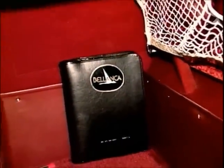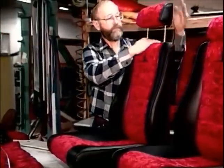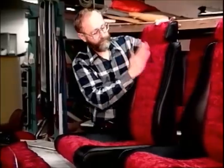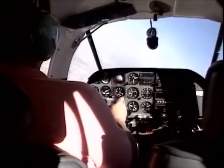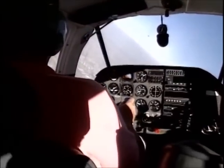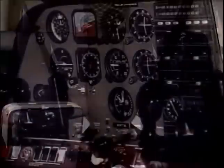Bellanca has always had a justified reputation for some of the best interiors in the industry, and that's partially a function of meticulous detail and first-class materials. At only 41 inches across, Bellancas aren't the roomiest singles in the sky, but they're certainly among the best upholstered, even including such esoteric items as a ski tube.